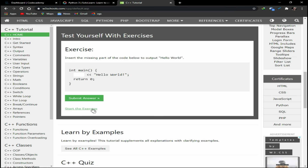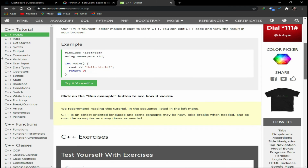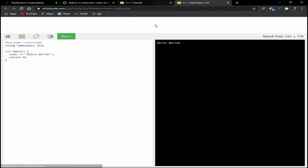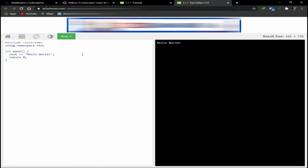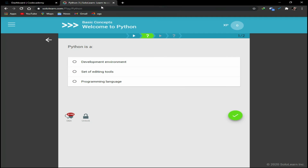Whatever you want to learn, this can be a reference point. You can try it yourself here, click there to see how the program actually works. That's one thing I like about W3Schools. There's a built-in editor. Of course, all the other websites have built-in editors too, so you can see there are a lot of things going on here.